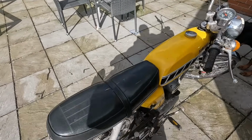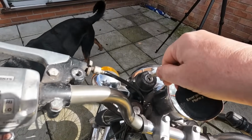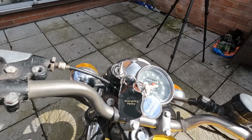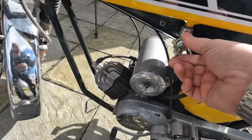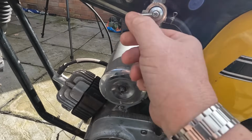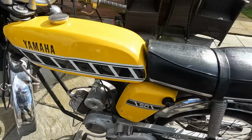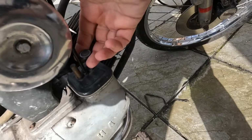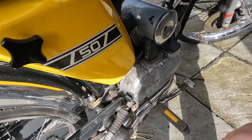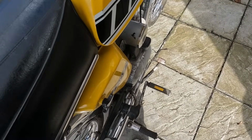Right, okay, so he said one key fits all, so that's a nice little thing, isn't it? So let's put that in there. Just turn ignition on. Fuel tap on. I think that's fuel tap on. Or is that reserve? I think reserve was up, wasn't it? Yeah, fuel tap is on down there. Come around the other side. We've got the choke lever there, which wants to come up, I would imagine. Right, okay, let's get across it. Let's see if it'll kick into life.